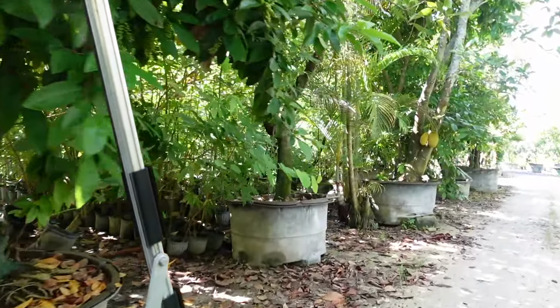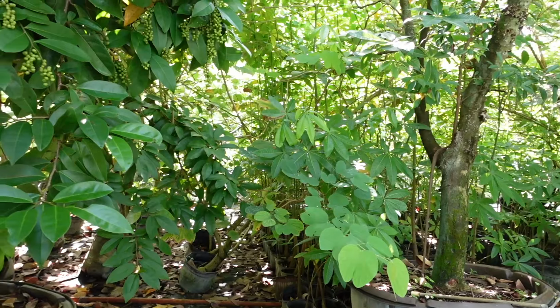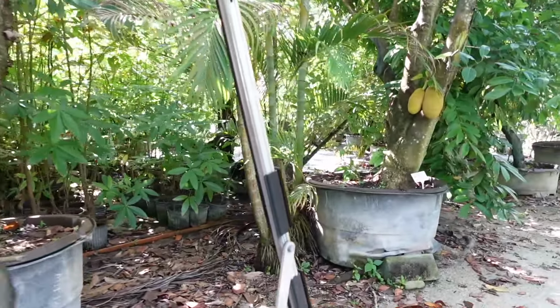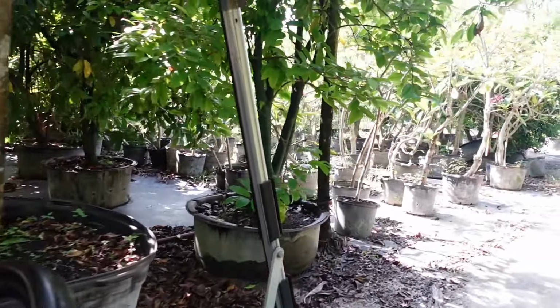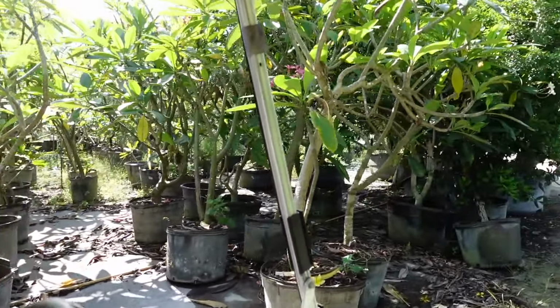Yeah, and this is called Big Nick. They turn red. They're very sweet and sour, but they're not ready yet. There's another jackfruit, banana. Yeah, jackfruit, and then we also have a few Frenchy pennies, but they drop the leaves, so a lot of people don't like them.